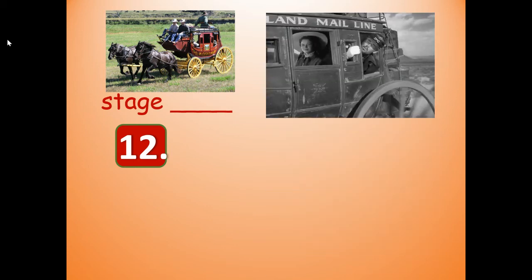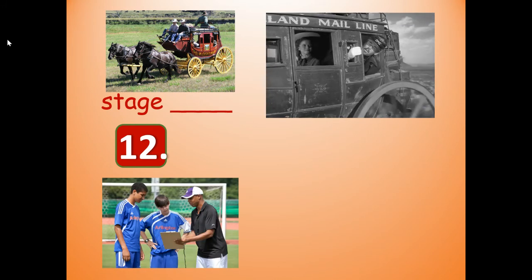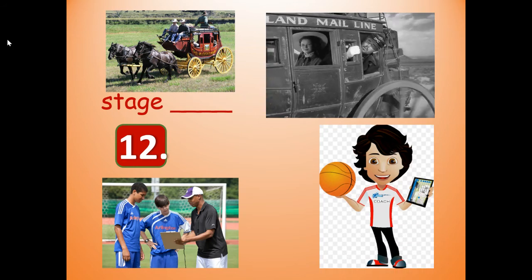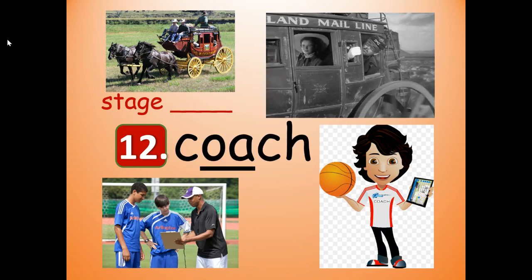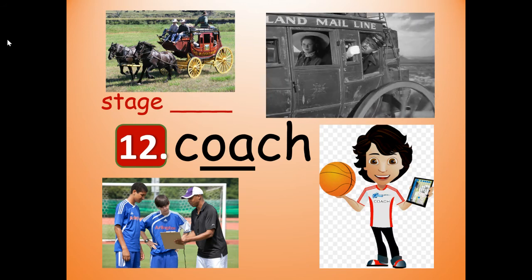Number 12. Stage blank. Person is writing a stage blank. It's old fashioned. Or this is a name of a person. What do you think it is? Coach. So those old fashioned ways of writing is called a stage coach. And then there's a coach, like a soccer coach or a basketball coach.